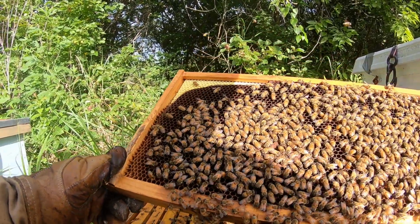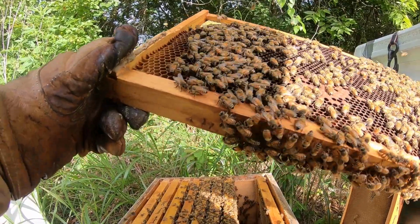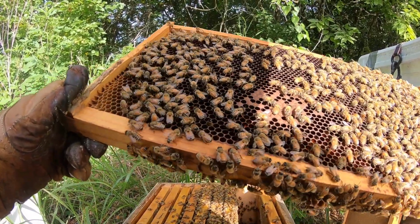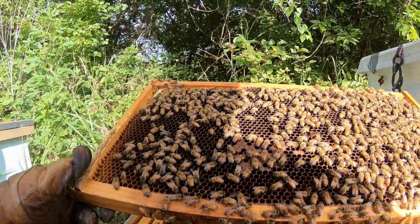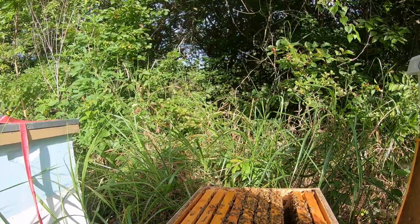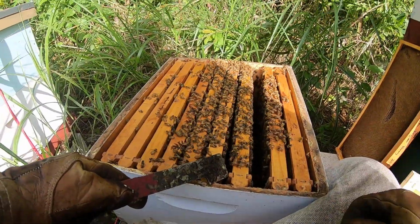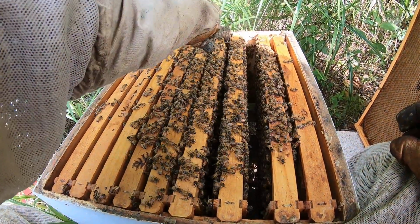Do I see eggs? No. I do see some older brood, but no eggs. There's a bunch of pollen on here too, so it looks like she just might have... This might be the edge of her laying. Let's see, in a little more in the middle. Just go slow. No reason to rush when you're beekeeping.